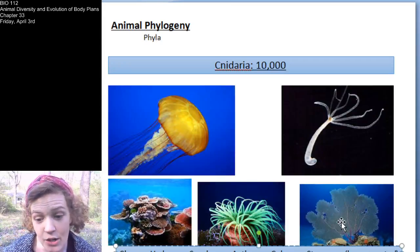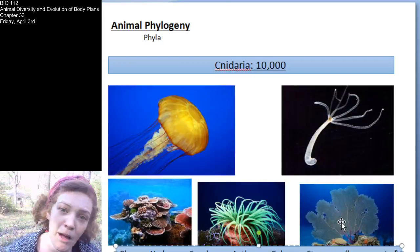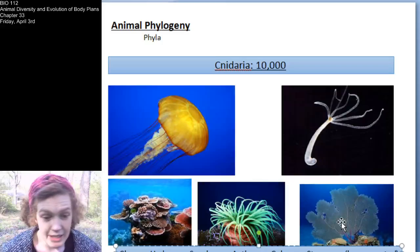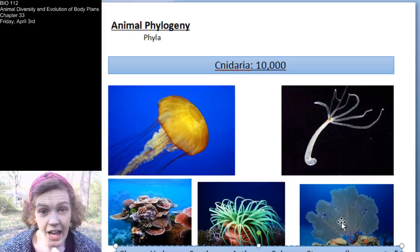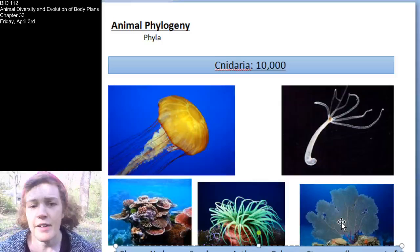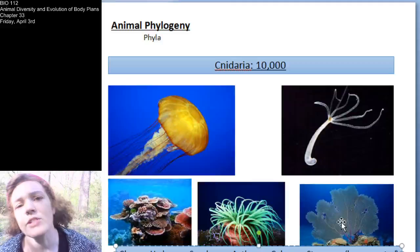And some cnidarians are only polyp and some cnidarians are only medusa and some are both, right? And if you have both stages present in an organism, then typically the medusa is who produces the gametes. And you have the adorable tiny planula larva that is free swimming and goes off to find its way in the world before becoming a polyp and then a medusa.